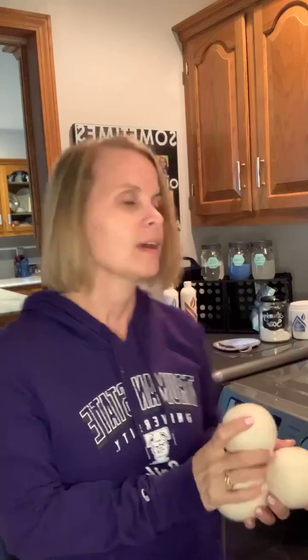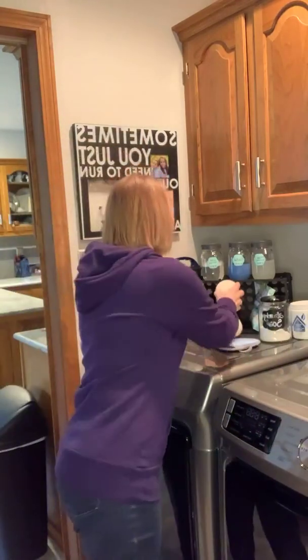I switched several years ago actually to wool dryer balls, and these are new ones that have not been used yet. But you just toss, I usually use 2, sometimes I use 3 into each load into the dryer, and they help your clothes tumble and help them dry faster. And they also help with static electricity.